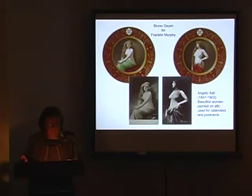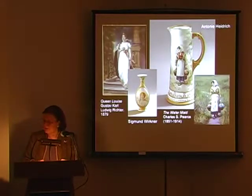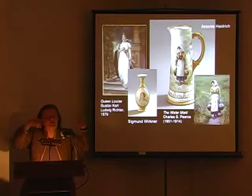And as I said, a variety of visual materials were used. Queen Louise was a very popular topic. You can see her here after the painting by Gustav Richter of 1879. And on the far right, you see the original water carrier by Charles S. Pierce, and then the tankard painted by Anthony Heydrich on a Ceramic Art Company blank. Both the Pierce and the Richter paintings would have been known to many people from chromolithographs that were published and owned popularly and framed and put up in people's homes.